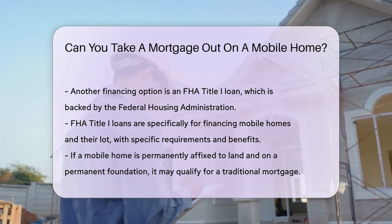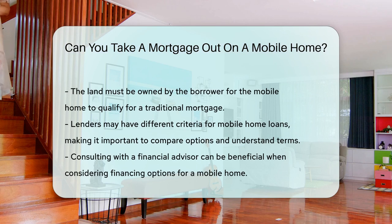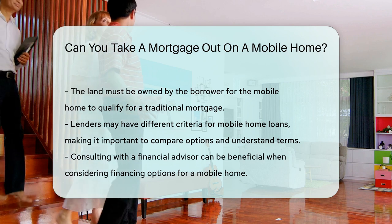And if the mobile home is permanently affixed to land, it may qualify for a traditional mortgage. This requires the home to be on a permanent foundation. The land must also be owned by the borrower.